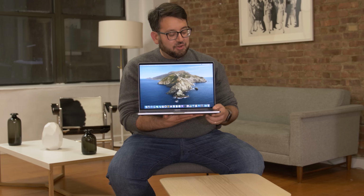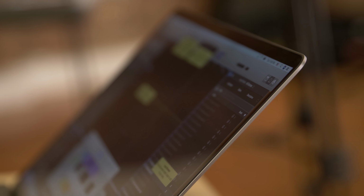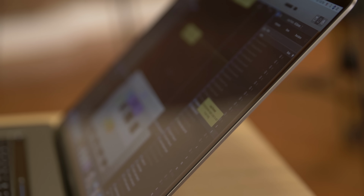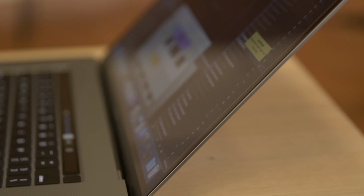Let me just pick this thing up and show it to you. So the 16-inch MacBook Pro has thin bezels. It feels like the thinnest bezel MacBook that I've seen in a while. And the chassis is meant to feel a lot like the 15-inch MacBook Pro, which, by the way, is no longer being sold by Apple. The 16-inch Pro is the replacement for that, and it starts at the same price that the 15-inch used to be at.